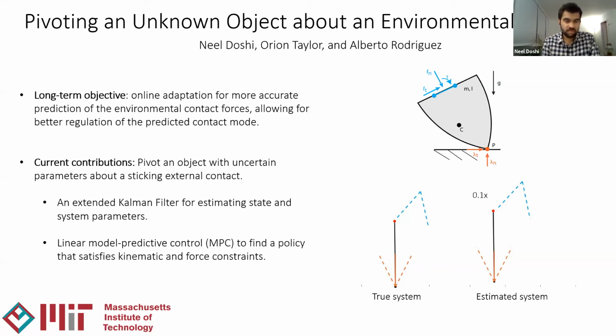The approach I think is pretty straightforward. We're just using an extended Kalman filter to estimate both the state and system parameters. Then we linearize about the most recent system and state estimate, and we do linear MPC to satisfy linearized versions of the kinematic and force constraints.